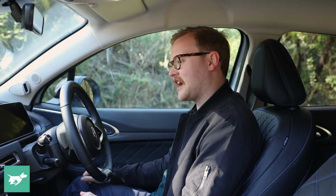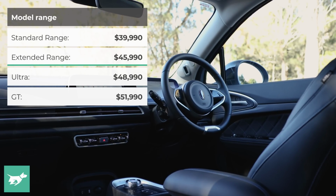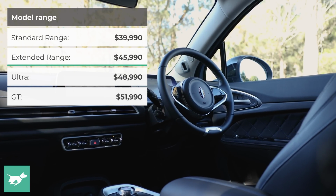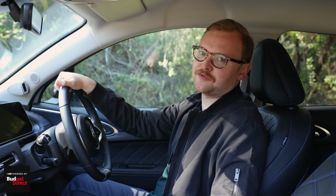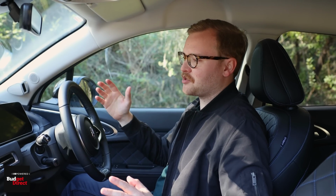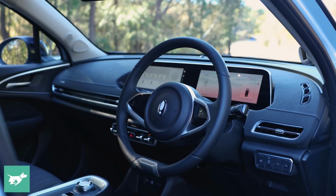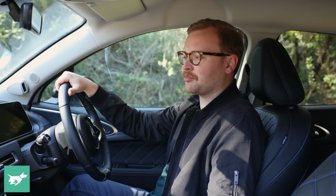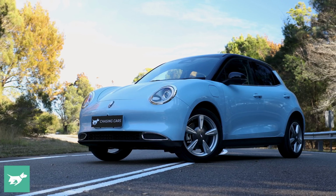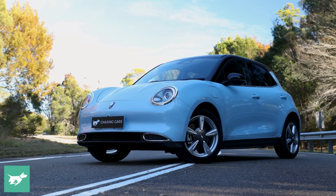Now, that's especially the case for the standard range version of the GWM Ora, which still has the same interior that you see here on the extended range. Its price has been cut by almost $5,000. Why? Well, it's because of the MG4 and the BYD Dolphin, which both came in and undercut the GWM Ora on price even before this car has been able to launch here in Australia. In response, Great Wall Motors has basically taken a scalpel to drive away pricing across Australia, which has resulted in a pretty affordable entry grade, and then this extended range is just over 47 grand drive away here in Australia.